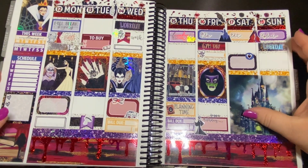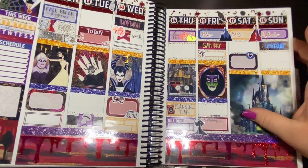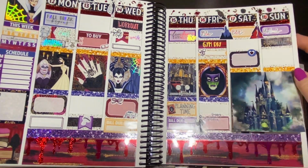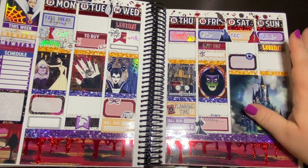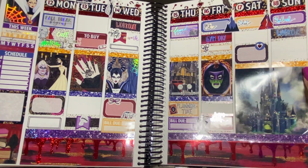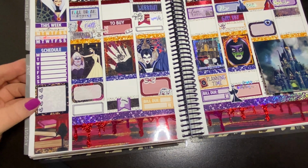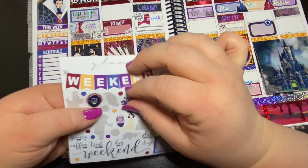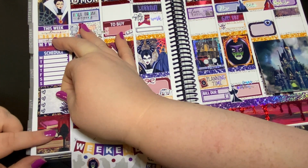I do have a lot of villain little munchkins and stuff, but I don't know that I would pull them in anywhere. But if I watch a scary movie or a villain Disney movie or something like that, maybe I'll be able to pull them in somehow. But I am thinking maybe I can pull in this over here.